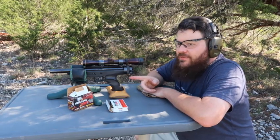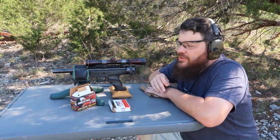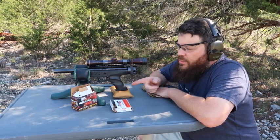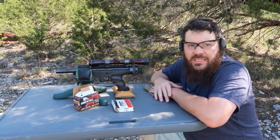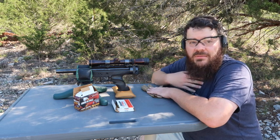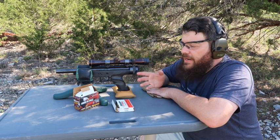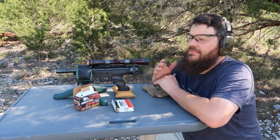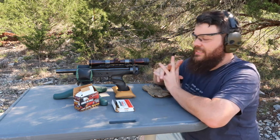With this 55 grain ammo, I've been getting probably around 2,800 feet per second out of this 14-inch barrel. With this 50 grain American Eagle ammo, I was getting close to 3,000, 29 something. And so to me, that's just further evidence of the effectiveness of these short barreled pistols. Compared to a rifle length, these pistols can still definitely be effective.